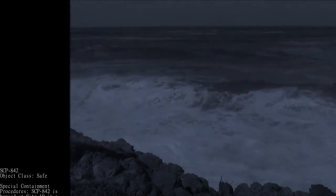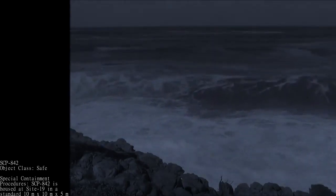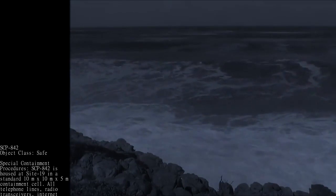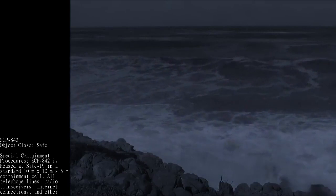SCP-842. Object Class: Safe. Special Containment Procedures. SCP-842 is housed at Site-19 in a standard 10m×10m×5m containment cell.